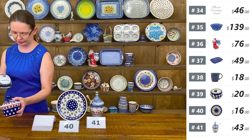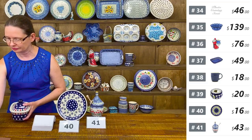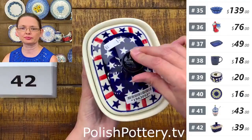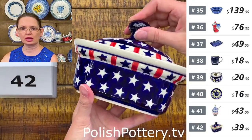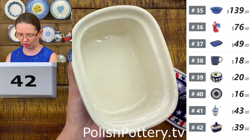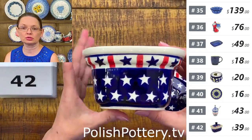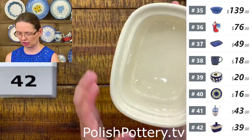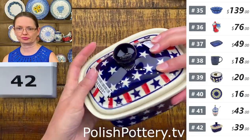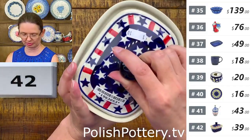butter box from Zakłady Ceramiczne. Beautiful pattern. You can definitely use it as just a box for maybe cream cheese, or you can even use it for leftovers in your fridge, covered, nicely looking. Maybe K cups. This is a nice size for K cups as well.